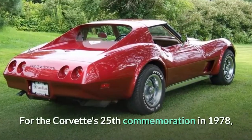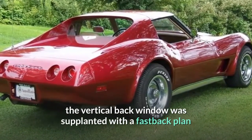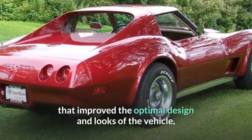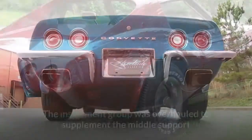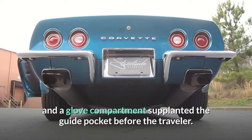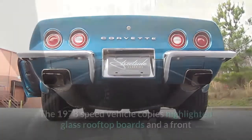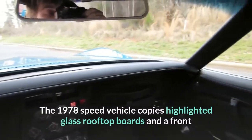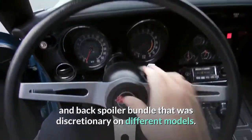For the Corvette's 25th anniversary in 1978, the vertical back window was replaced with a fastback design that improved the aerodynamics and looks of the vehicle, while also increasing the luggage space. The instrument cluster was updated to complement the center console and a glove compartment replaced the map pocket in front of the passenger. Introduced for 1979 were new high-back bucket seats that offered more side support. The 1978 Pace Car replicas featured glass roof panels and a front and rear spoiler package that was optional on other models.